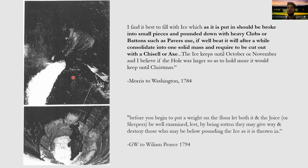And it was not only miserable for the people down there, the enslaved individuals down at the base of the ice pit, having ice being dumped down while they're packing it constantly. It's freezing, it's cold, it's dark, it's 24 feet below ground. It's also potentially dangerous.